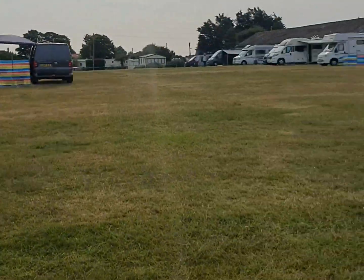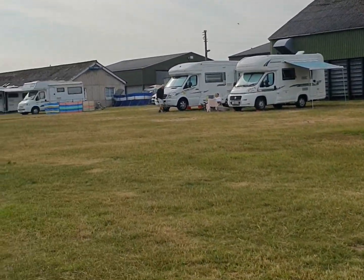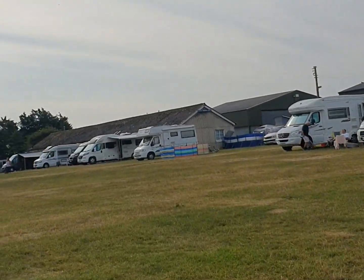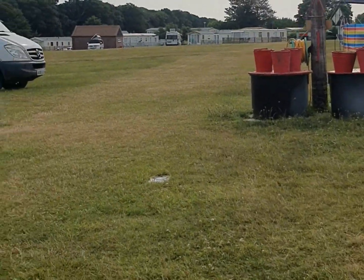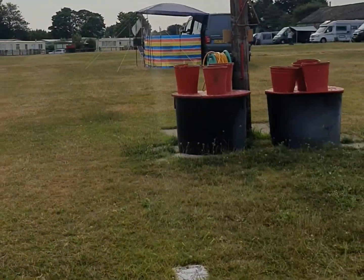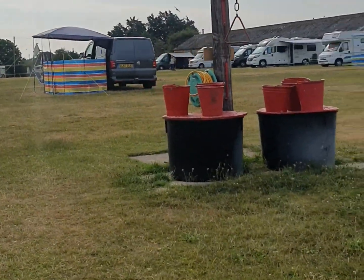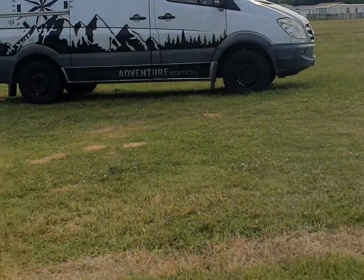So motorhomes get sited along the back there. That's where the electric hookups are, and it also means that the larger vehicles aren't blocking the view for everybody else. There are 2 fire points, one here, one just over there.